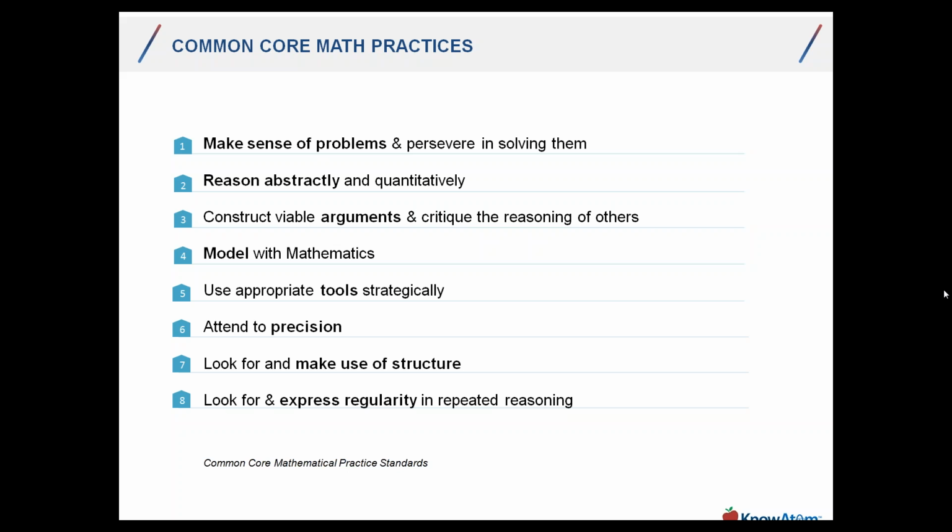Looking for and expressing regularity and repeated reasoning is looking for recursive steps. It's looking for ways to be efficient. If I structure my procedure this way, I can say to repeat steps 1 and 2 for 4 more trials, and then repeat steps 1 through 3 with corn instead of rice. And so thereby maybe taking a 20-step procedure and reducing it down to 5 steps or 4 steps. So that's a way that this happens in science to address a goal of a Common Core math practice.